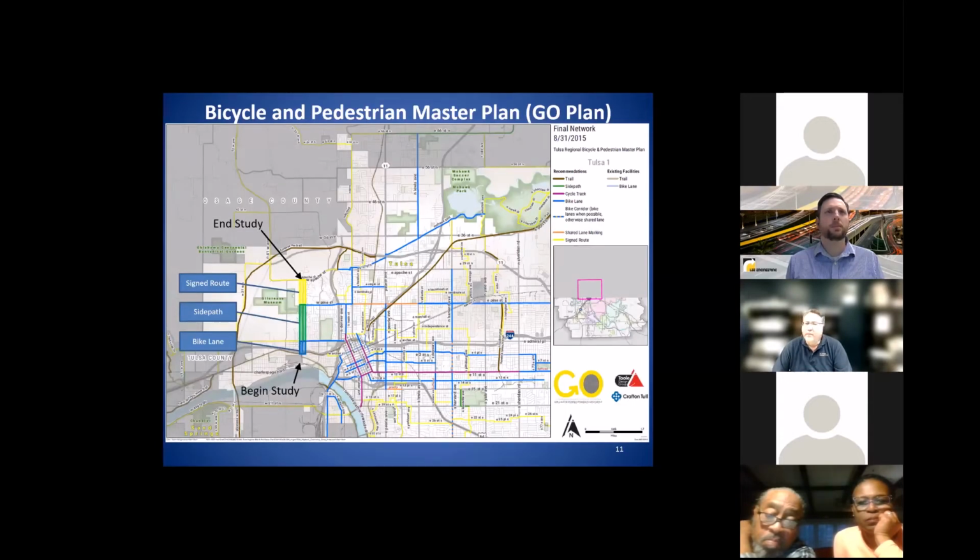The GO Plan, or the Bicycle Pedestrian Master Plan, as it's known, included in the regional plan bicycle pedestrian infrastructure for 25th West Avenue. And that included bike lanes and shared lanes. It also shows a side path from Edison to Pine. So it's bike lane from US 412 to Edison, and then a signed route from Pine to Apache, and then again the side path from Edison to Pine.